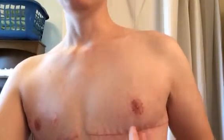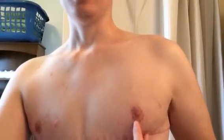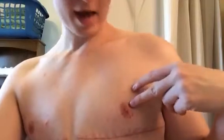The nipple kind of separated from the areola a bit, and stitches were coming out from there. And when I went to look at it, I pressed right here, and pus was oozing out of it, and it was pretty gross. But when it did that, the stitches came out too. And if that happens to you, that's totally normal.